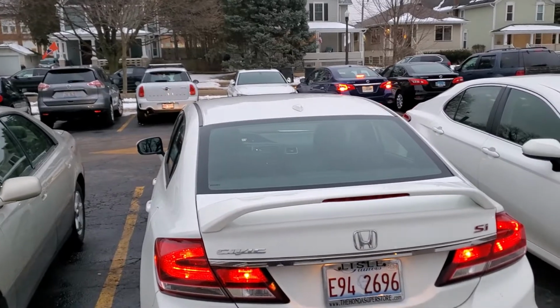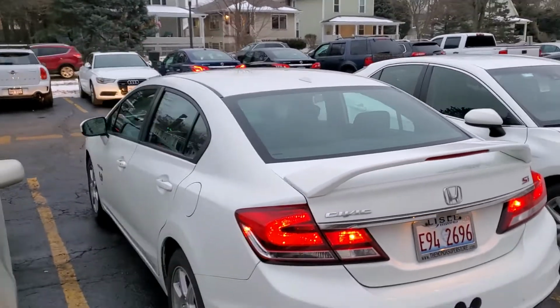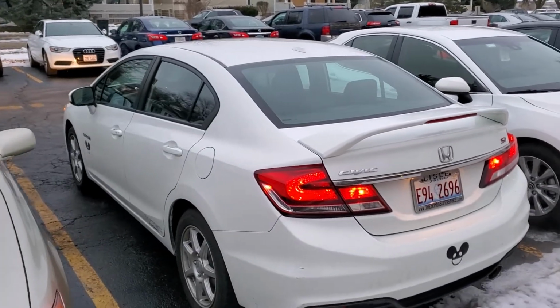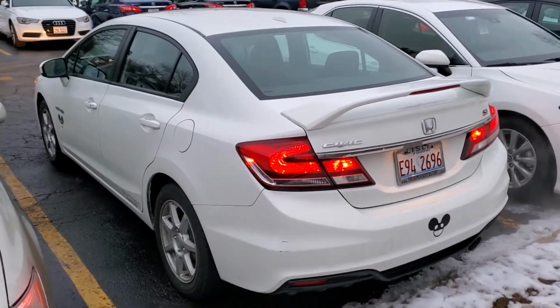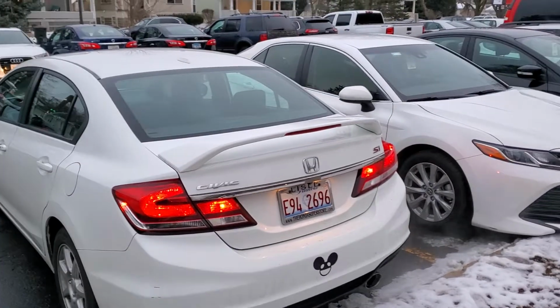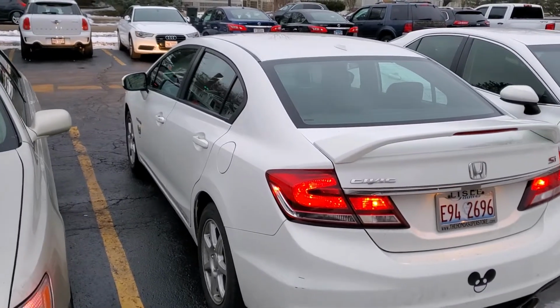Now when I sell this car, I will probably sell it with both sets of rims and a fresh set of winter tires, because I'm buying new winter tires before the start of next winter season. They'll be Blizzak WS90s.